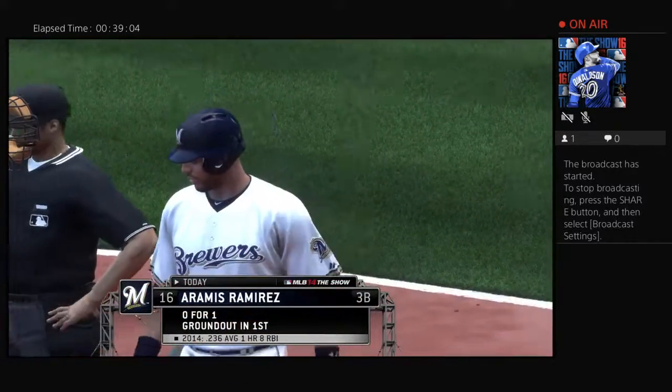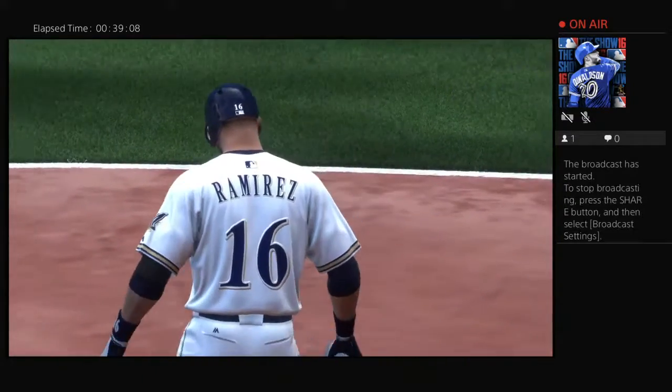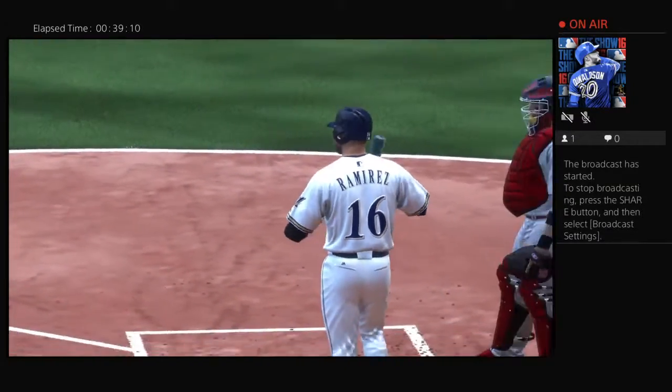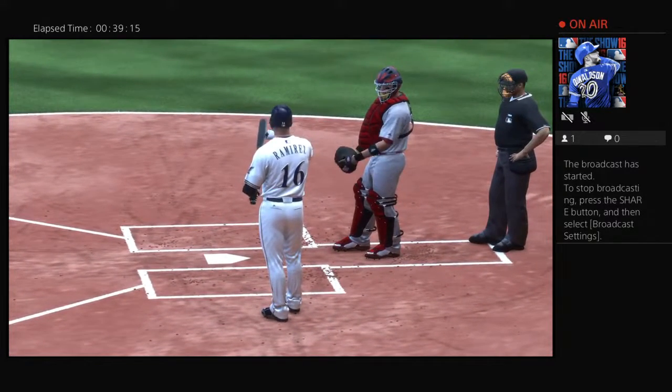Aramis Ramirez will stand in now with a good chance to break the seal here following the leadoff double. Well, it's a good RBI opportunity, but you've got to remember your first job, which is to at least get that guy over to third base.